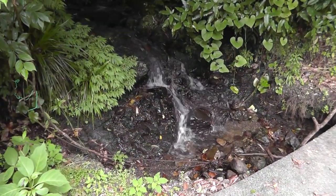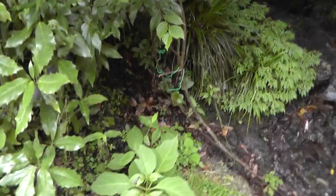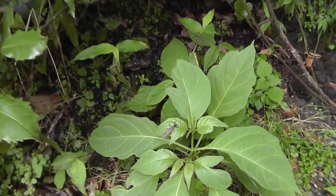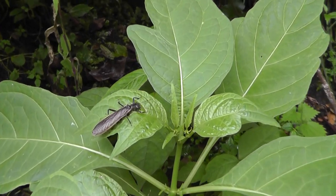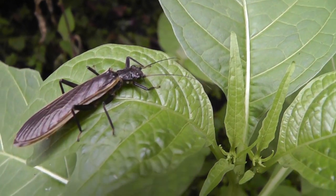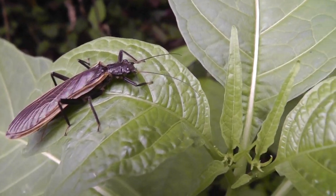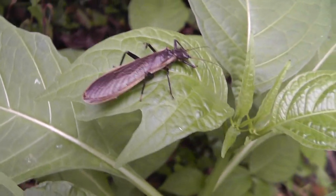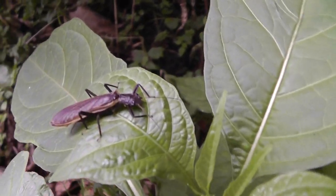Inside this stream, there's a curious creature. Let's take a look. Try to go in hand stream, hopefully it won't fly away. Right here on this leaf. Alright, notice me. Yes, what are you? I love those glossy wings. Very nice.